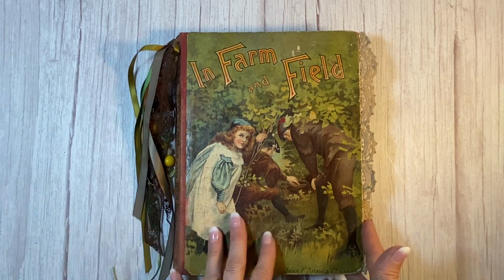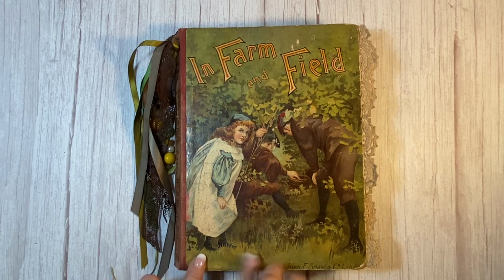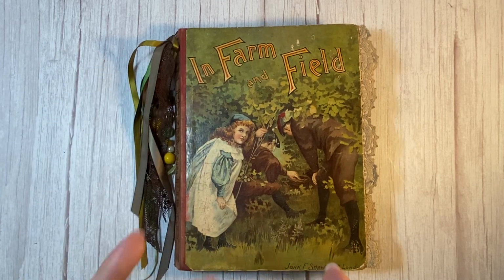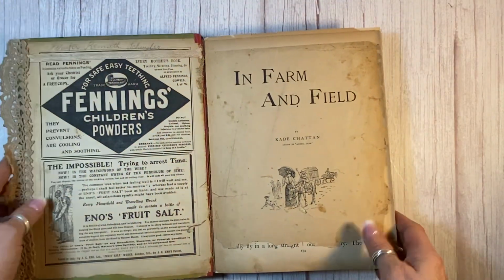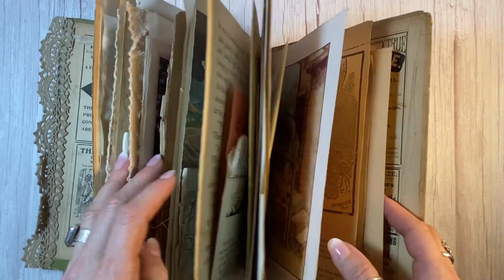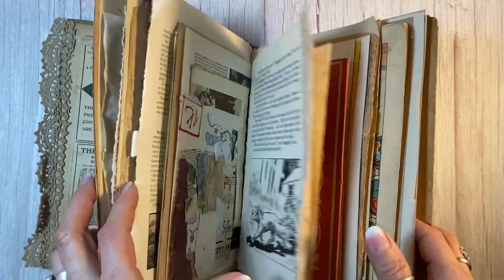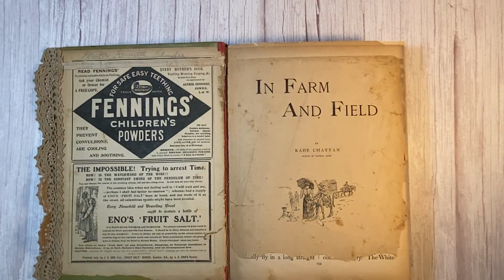And let me take you on a journey of this before I put it in my Etsy shop. It is a larger size. It's 7¼ by 10, so it's a really good size. The cover illustration is done by John F. Shaw. And everything in here is original, authentic, antique, and vintage ephemera. I've overstuffed it. It's a really, really special journal. And I hope you love this little tour.